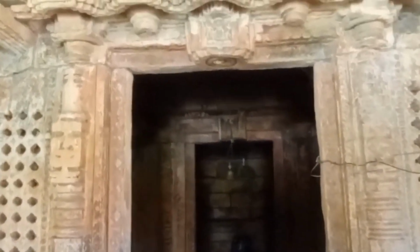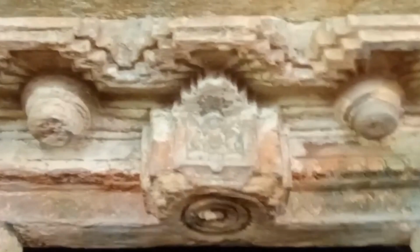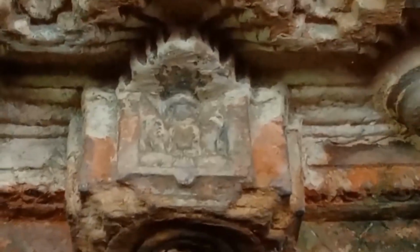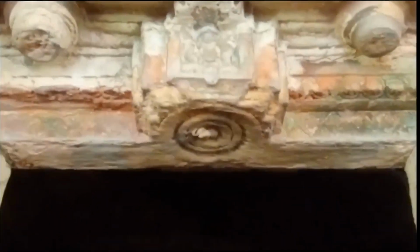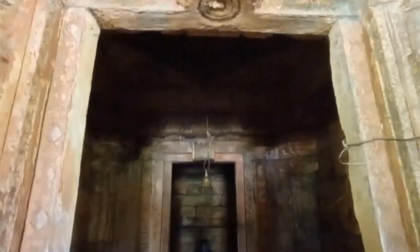At the top, we found an image. This image is not of Gajalakshmi. This is a different type of image. This image is normally not found on the temples. Most of the temples which we visited, we found the image of Gajalakshmi. This is Antarala, plain walls, very dark.